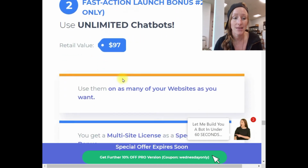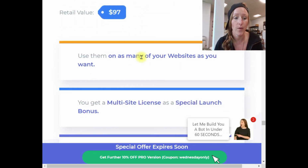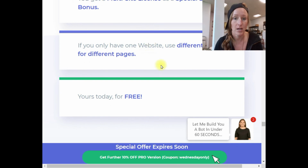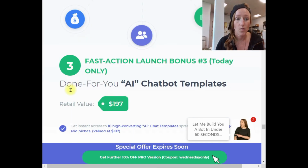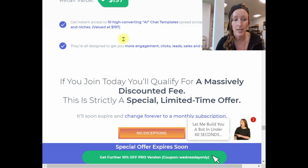You also get unlimited chatbots, so you can use them on all your websites. You have a multi-site license, so they're unlimited. Basically, it doesn't matter if you have 50 websites or lead pages, you can use them on all of them. You'll also get the done-for-you AI chatbot templates. You get 10 of them. You get more if you upgrade to the Pro, but I'll go into that more.